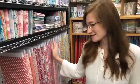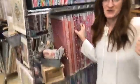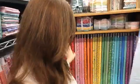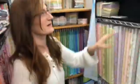which was really exciting. So we have actually her newest line, Maple Lane, just came in. It's not in the computer yet, but it will be there soon. In the coming days. Yep, in the coming days. And of course some 30s and Lori Holt fabric and other fun little, you can see, show it there.